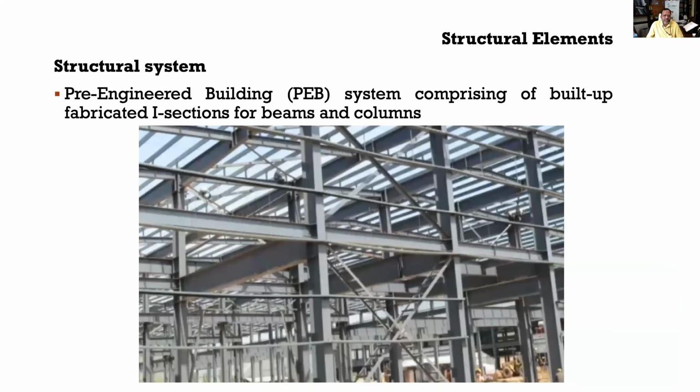If we talk about the structural system being used here, it is a steel structural frame, which comprises built-up column sections and built-up beam sections. They are I sections which are fabricated in the plant, typically in a steel plant, and this kind of structure is also known as a pre-engineered building system. This pre-engineered building system was quite popular in industrial structures, but now in the residential sector also it is being promoted, and it's becoming popular.